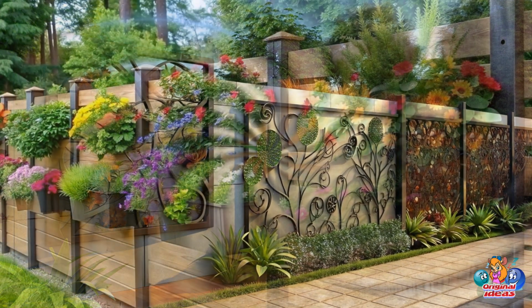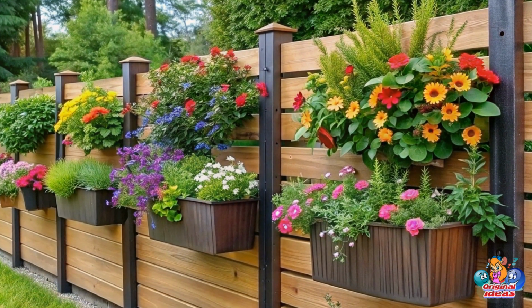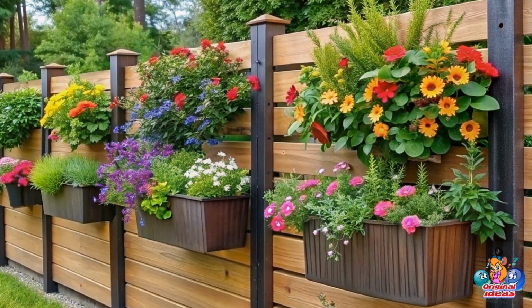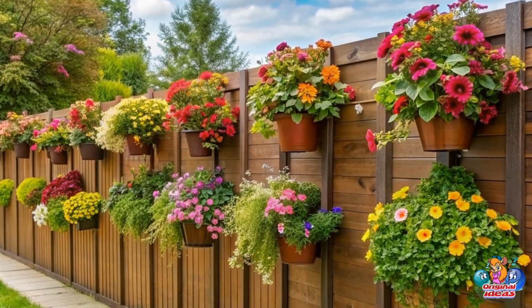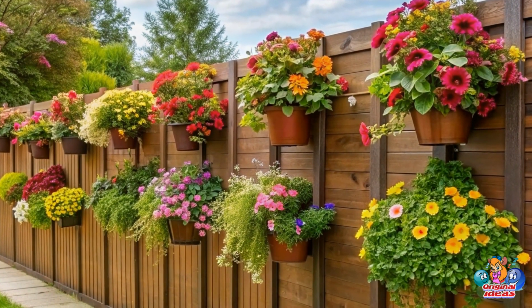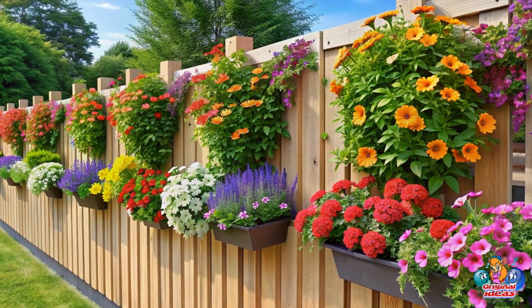Yard decorations. Extend the charm of your fence decor by incorporating other outdoor decorations. Hang string lights along the fence to create a cozy ambience during evenings.